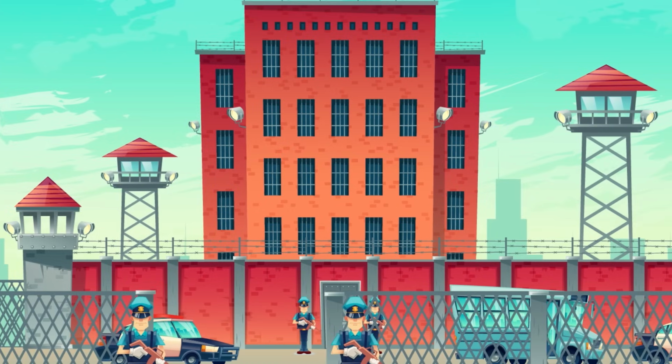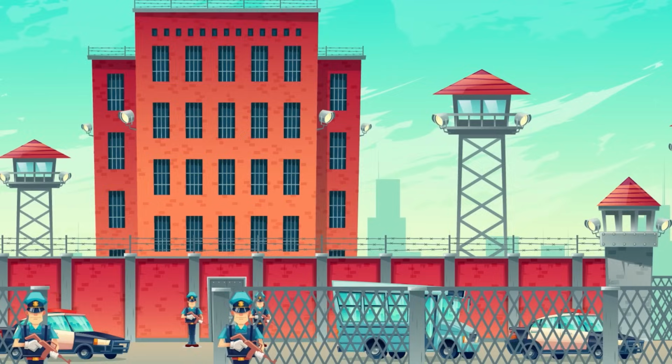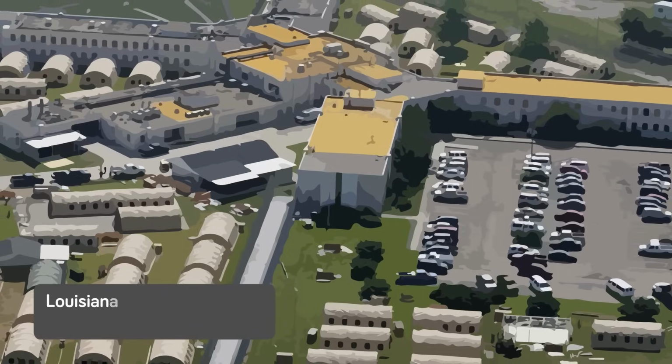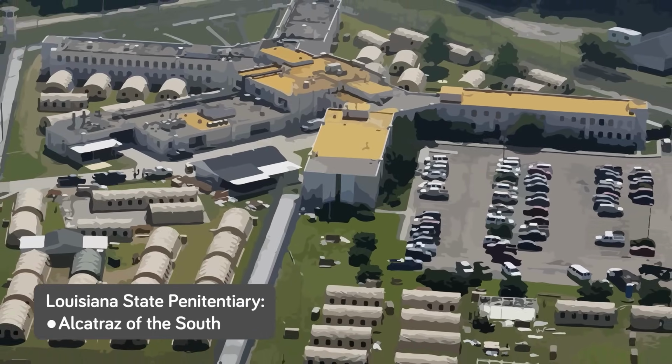Before we talk about the impossible, meaning escaping from the most secure facilities out there, let's have a look at some examples of when prisoners managed to escape, if only for a short time. One of the most feared prisons in the US is Louisiana State Penitentiary, a place that has at times been called the Alcatraz of the South.